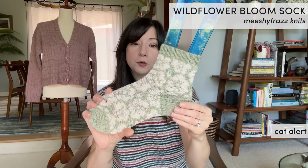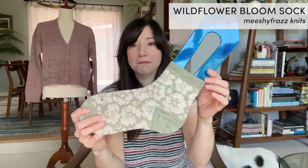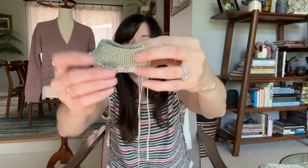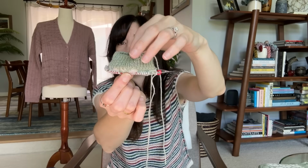All right, so work in progress number 2, you saw me talk about this last week. Unfortunately, I haven't gotten nearly as much done as I would have liked, so it is my Wildflower Bloom socks that I'm working on for So Happy Jane. This was already finished in my last video, so this won't be a surprise to you. I have worked on the second sock, but it is just barely. So you can see I've done like 5 rows of the colorwork chart.